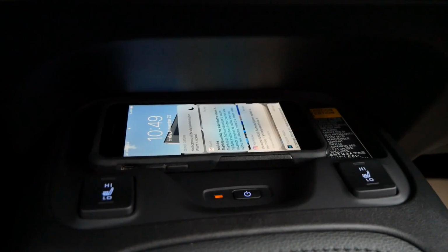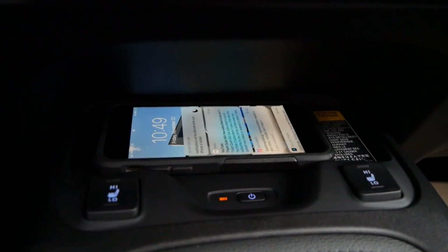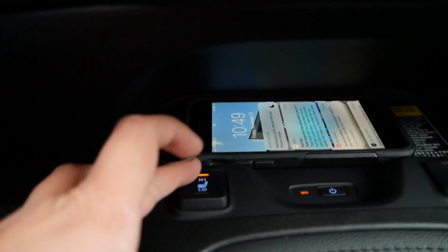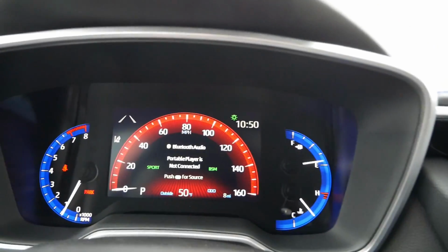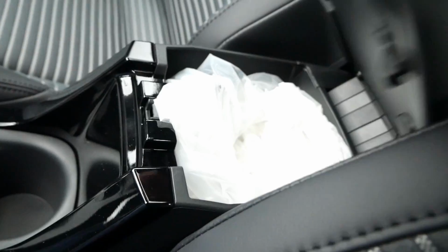And below that, a wireless phone charging pad adds a modern day convenience to a segment that normally doesn't receive this technology. You'll also find the buttons for your heated front seats with a high and low feature. On the XSE, there's a sport mode button which changes the digital display to be more aggressive, and also allows you to use the paddle shifters mounted behind the steering wheel.